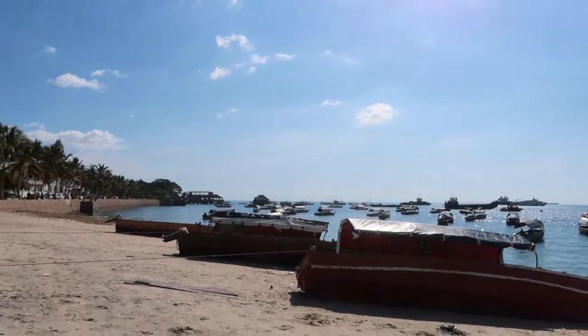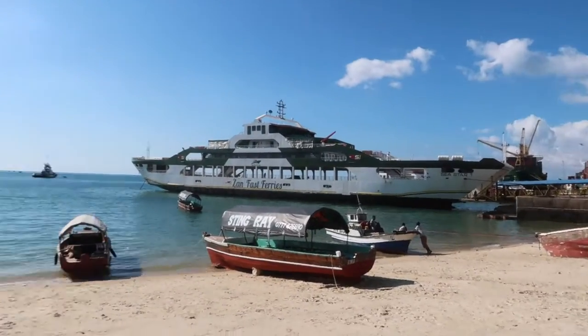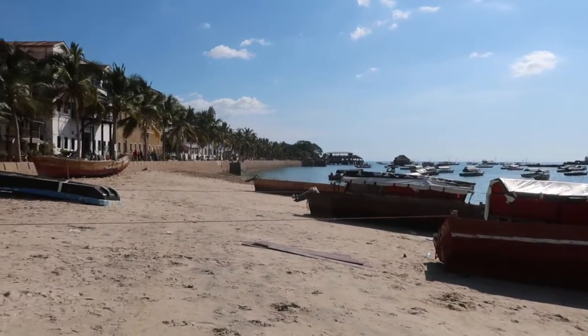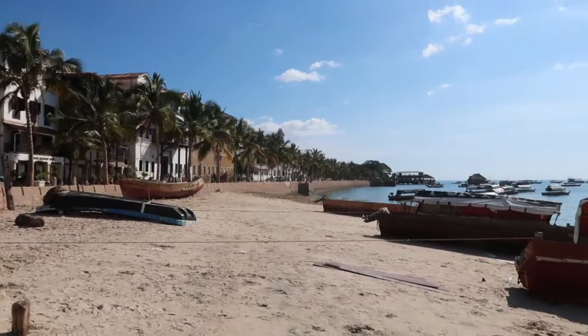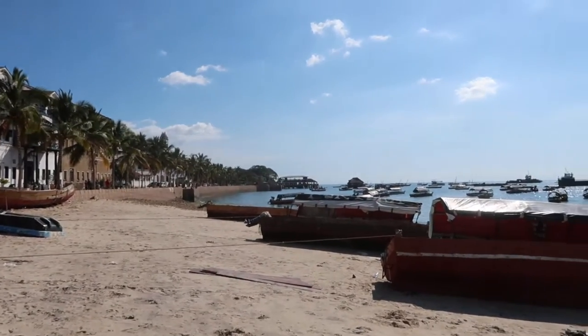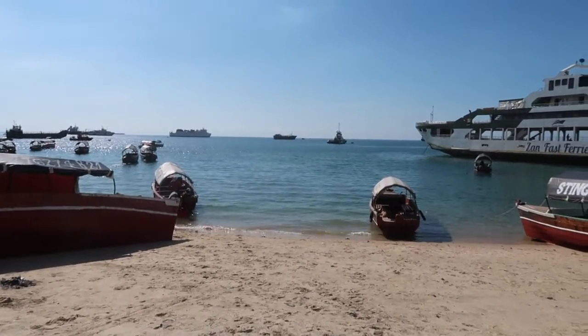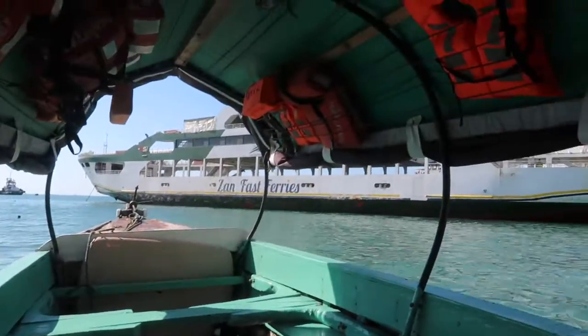All right, we're headed out to Prison Island. We just had a walk over here and here at the marina. Yeah, just finished that spice plantation. And here on the sort of like the main promenade in Stone Town. And let's do this. Here we go, and we're off in a little boat.